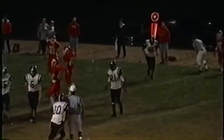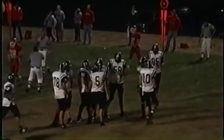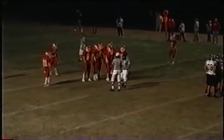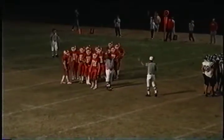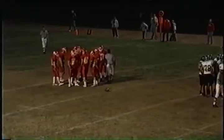Sloan's pass is incomplete. Second and long. Number 85, J.D. Hale, the intended receiver. Number 5 for the Rebels, Tyler Duncan defending. It's second down, 15.